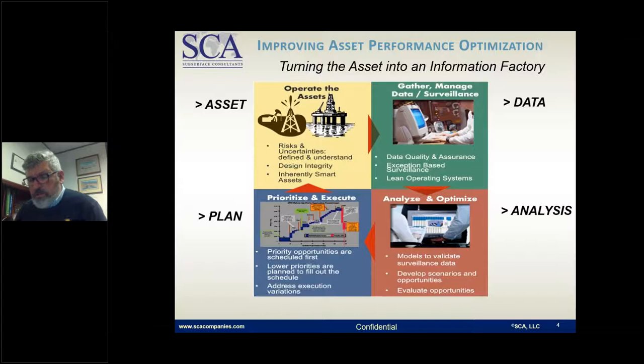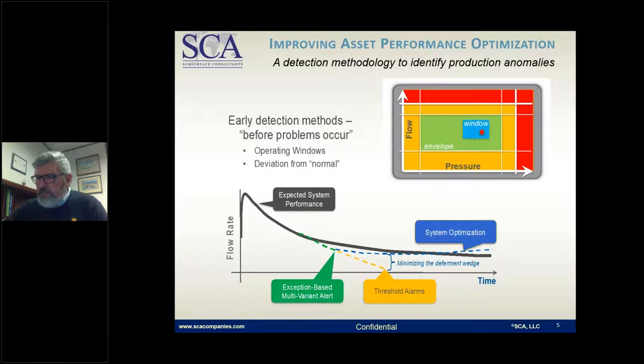Fundamental to that detection methodology was thinking about how we could actually get upstream of an anomaly that would occur, be it a loss in well production or a loss in productivity, be it not getting connected to a certain part of the reservoir, be it a piece of topsides equipment. The solution that was ultimately designed wanted to take it further back than just simply using threshold alarms. Threshold alarms are really not sufficient to truly be in a proactive stance.